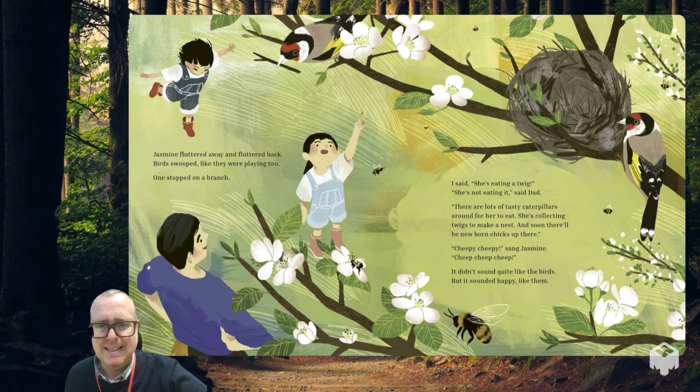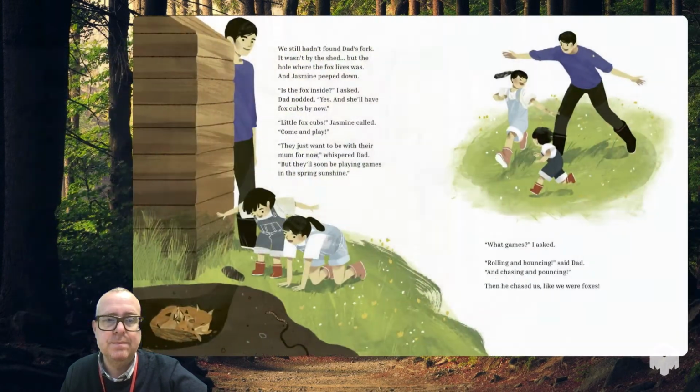"She's not eating it," said Dad. "There are lots of tasty caterpillars around for her to eat. She's collecting twigs to make a nest, and soon there'll be newborn chicks up there." "Cheepy, cheepy," sang Jasmine. "Cheep, cheep, cheep." It didn't sound quite like the birds, but it sounded happy, like them.